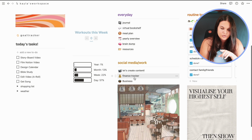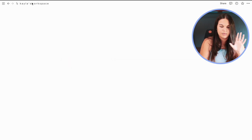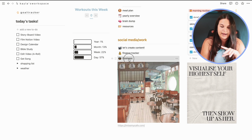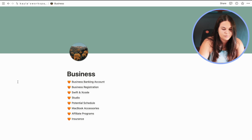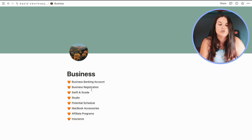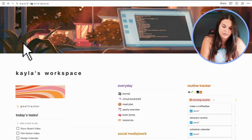And then we have finance tracker here. So I just have 2 pages in here, which is banking, which has a lot of banking stuff, and then budgeting. If I need to budget something, I have my finance trackers there. And then business here, I have just a bunch of pages that I've made. Before I had this template, I just had this business page that I just kind of moved to here. So in here, I have a bunch of things that I want to remember or look back on, or just have as reference. So I just have all these pages here. Not really that interesting, but needed if I need to go back to it.